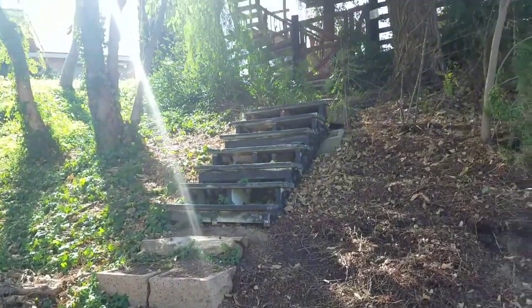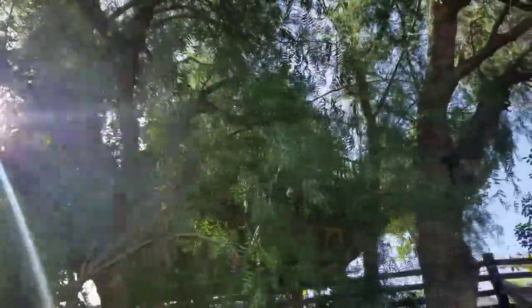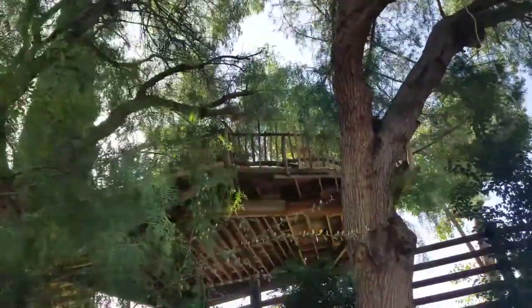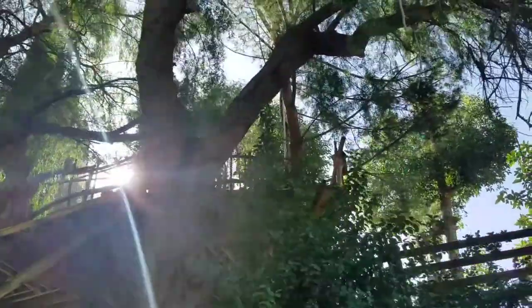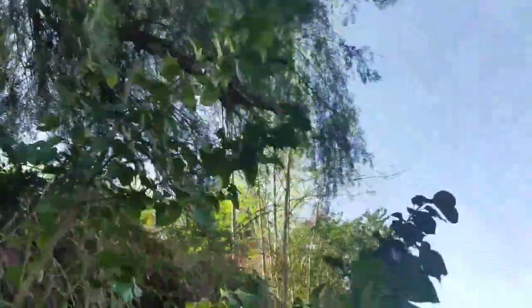Wow, look at this. Stairs. Stairs to the coolest treehouse ever. How cool. Wow, that looks like fun. There's an owl head, and we've got a tree fruit. Nice. All right, so now we're on some kind of cliff.